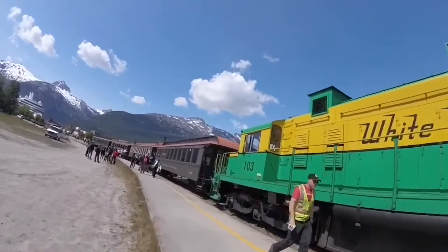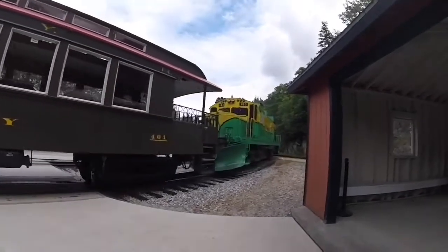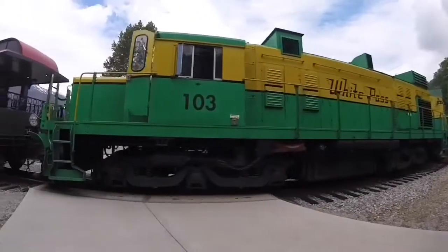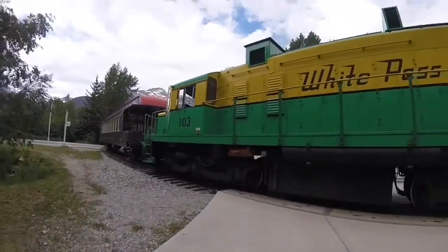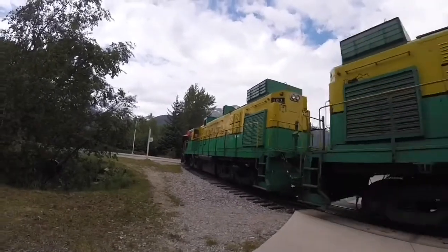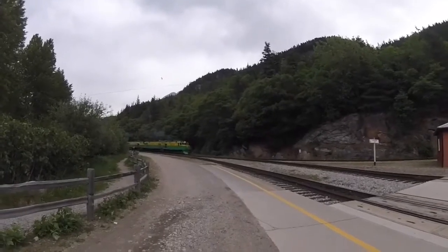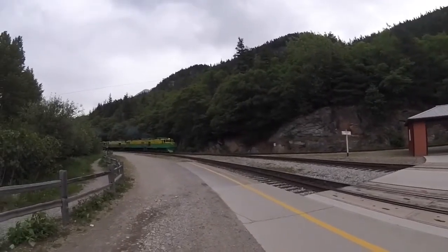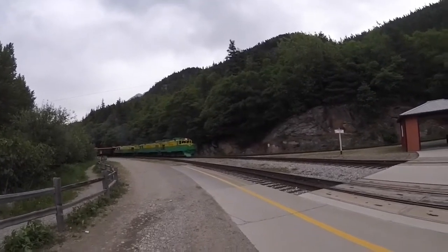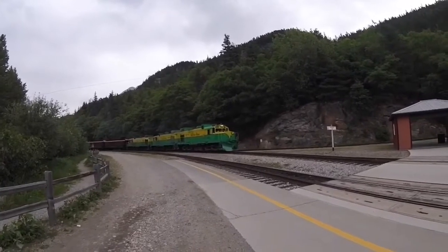SA and renumbered as Sociedad Colombiana de Transporte Ferroviario SA 1103. Then, in 1999, it was bought back to the White Pass and Yukon Railroad and returned to its original number as White Pass and Yukon 103 as well. Also today, it can still be operating on the White Pass and Yukon line and seen pulling the trains as well.